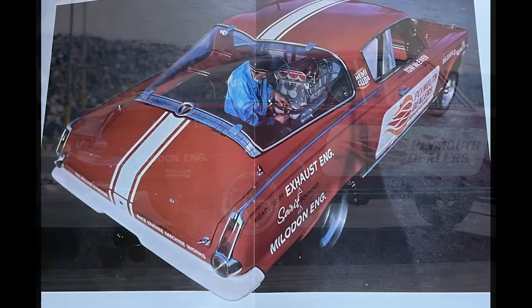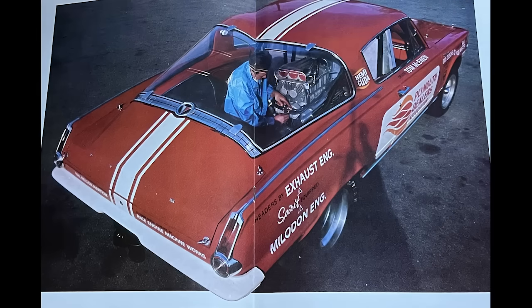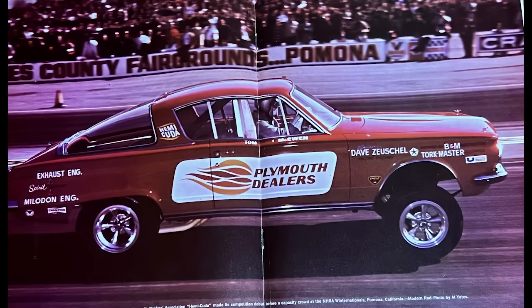Rather than simply copy Bob Sullivan's idea of putting a top-fuel engine in the nose of the car, he got with the crew of B&M Automotive, specifically Bob and Don Spar, to build the car with the engine in the back. No, this was not intended to be a wheel stander, but it was intended to be the fastest full-bodied car in the world on the drag strip. The car was left 100% stock with regard to its exterior.